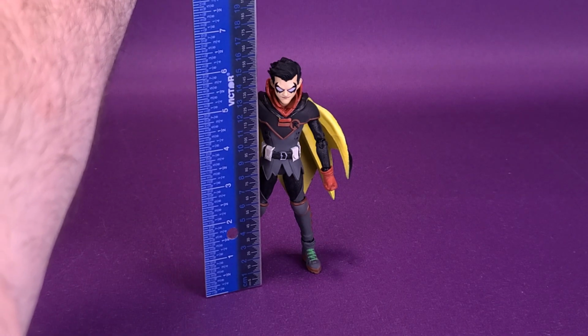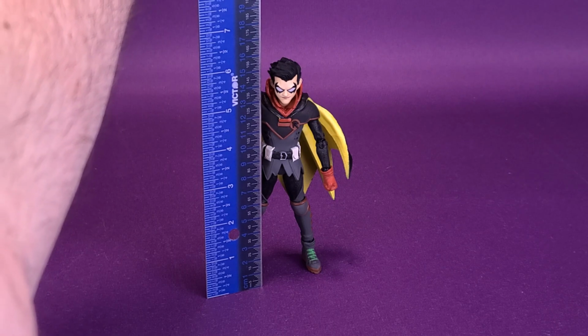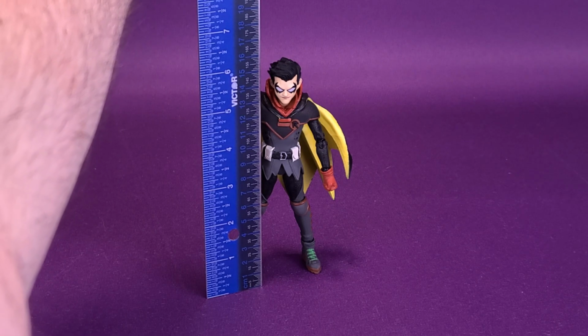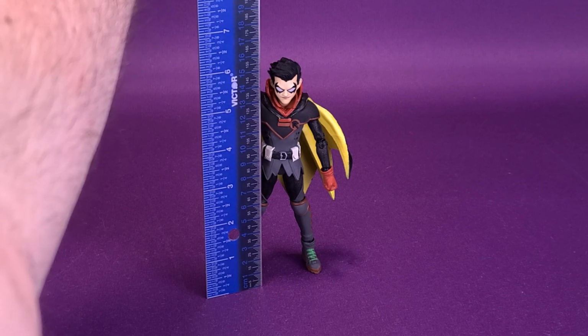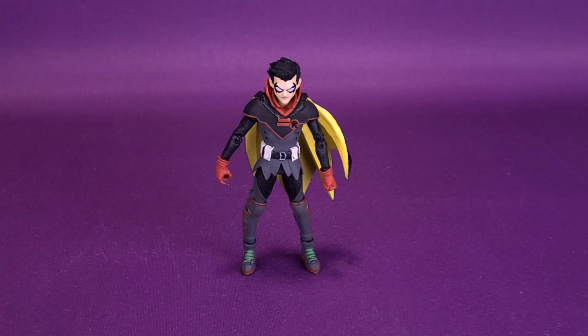Of course, like we do in every other video, we're going to bring in the ruler so you guys can see up close how tall Damien Wayne stands. The answer to that perplexing riddle is 6 1/4 inches in height, or about 15.5 centimeters tall. I have a sneaking suspicion you guys will want to see some size comparisons of what Damien Wayne looks like next to regular DC Multiverse figures.